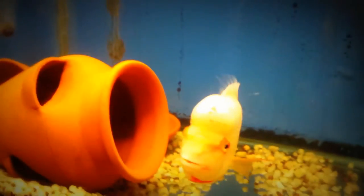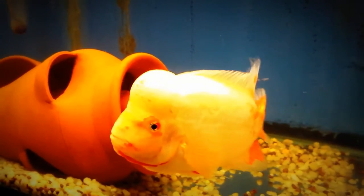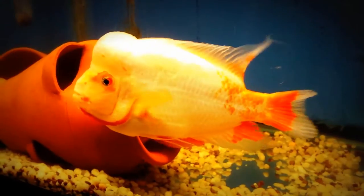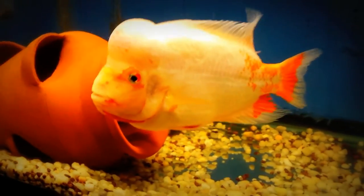As we pan down here and check out Smoke and Miss Pearl, prepare to spawn once again. Both of them are sporting nice knuckle humps. I don't know why he's such a guardian. He's so territorial and protective of his lady, Miss Pearl.